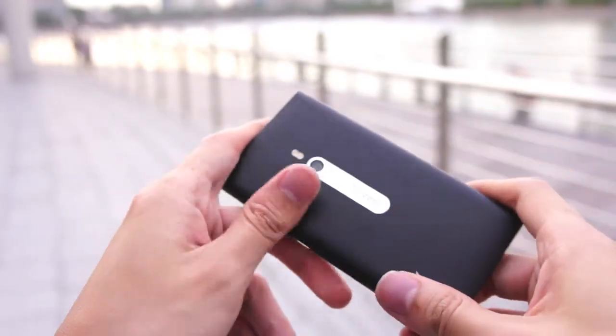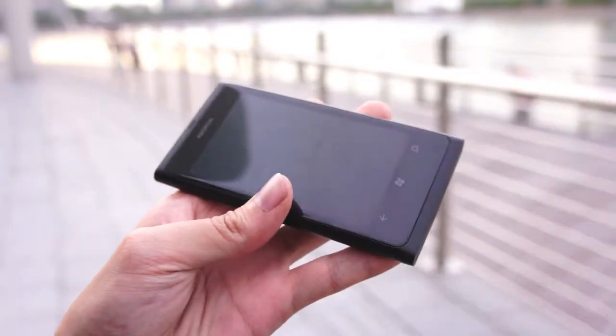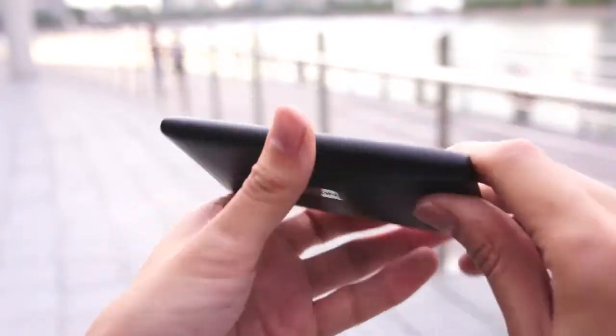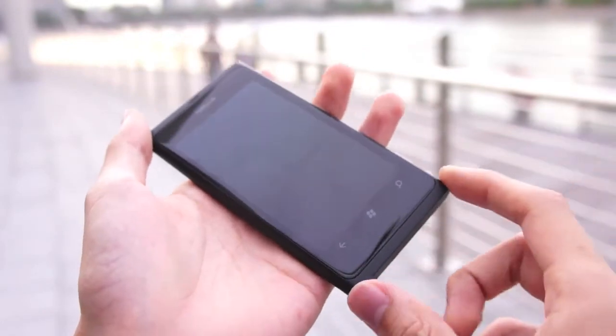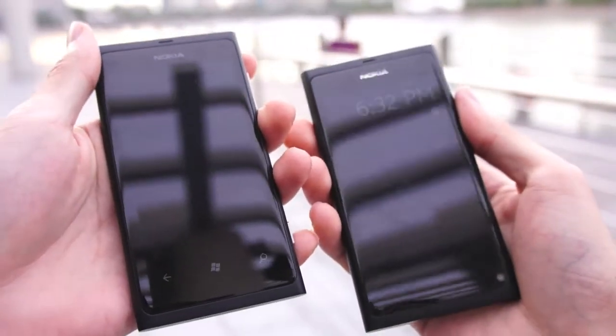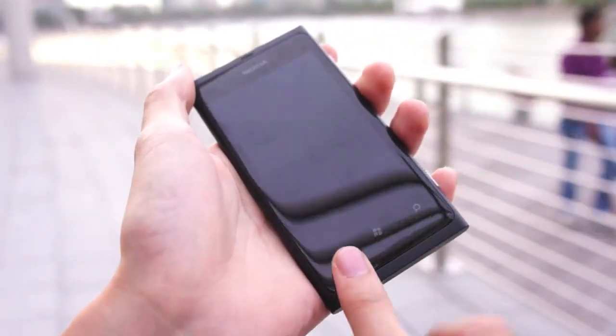Not that it is really an issue, to be honest. It's not something that I would do. Even if it was swappable, I'd never swap the batteries. And the great thing about this plastic is that Nokia sent us the black one. If you take a look at our N9, they sent us a black one. I don't know why Nokia feels that Tech65 is a fan of black, but this phone comes in both blue as well as pink and black.